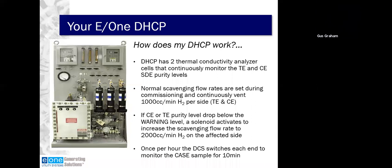And when you look at the turbine end or collector end value, if it's drifting further away from the case, it's an indication that the seal on that end of the generator could be deteriorating and be in need of maintenance.